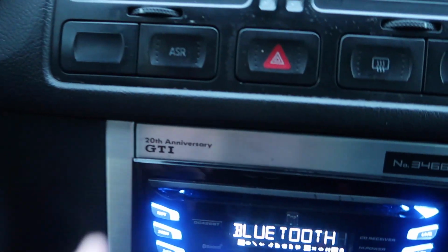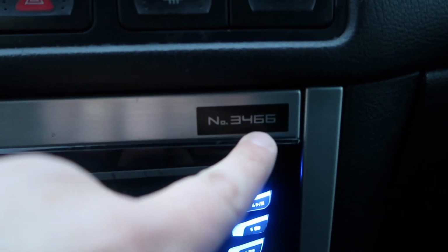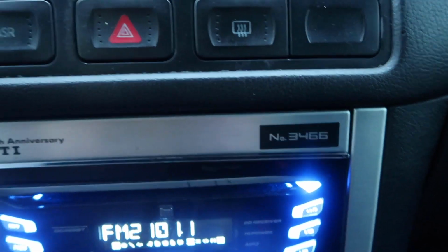Okay, well, here's just another car that I'm looking at. It's a possibility. This one is probably going to sell for the cheapest. I imagine this would be under $1,000, and it looks like someone put money into it at least. It is a 20th edition, and it even has the number here. So that's kind of cool.